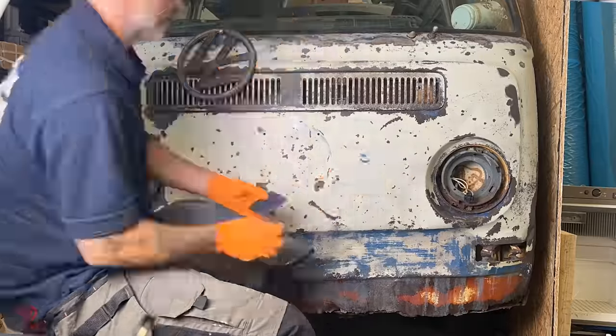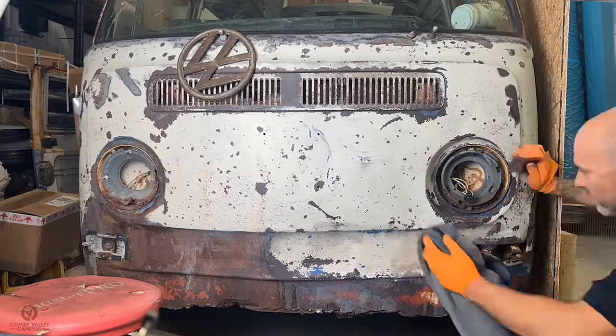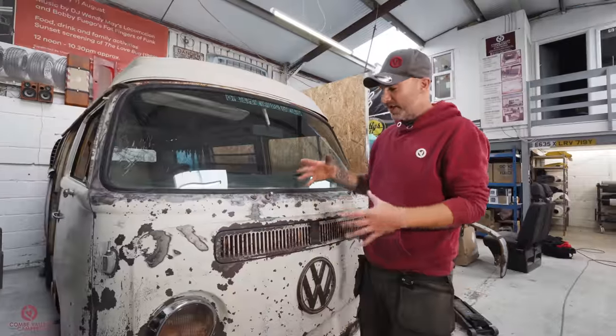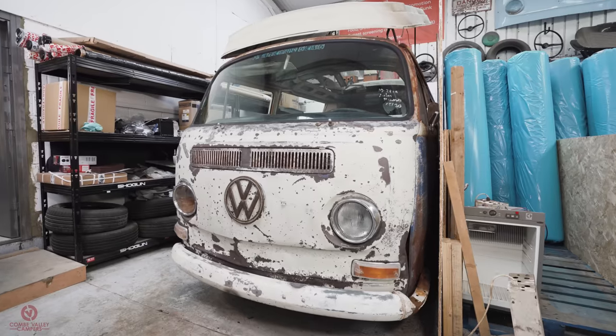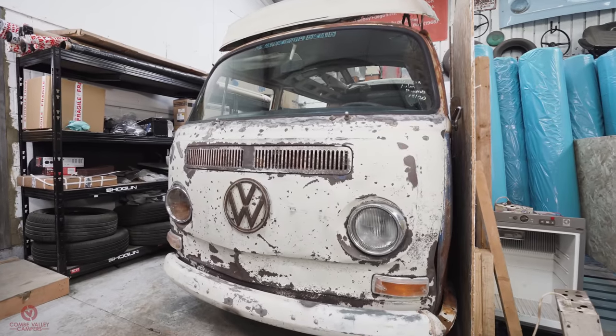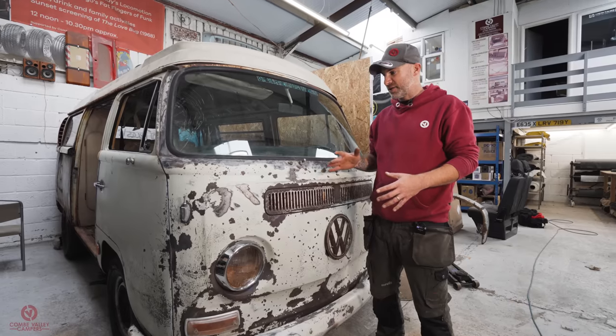And again, on social media, you've seen how we've been removing that paint, doing a process which I'm just about to show you. My main aim is to get as much of the vehicle as I can looking like this, warts and all. I love the look. I love how we've been able to revive the paint so far.